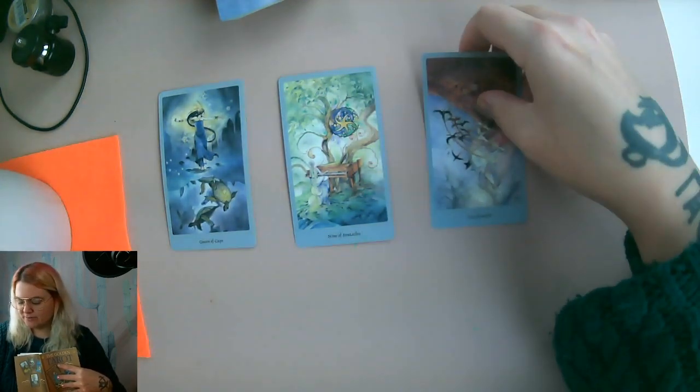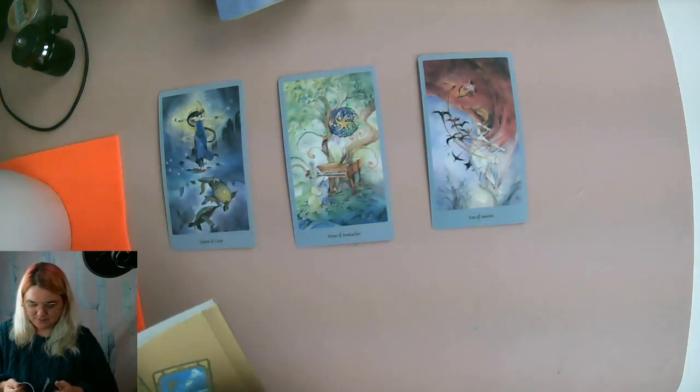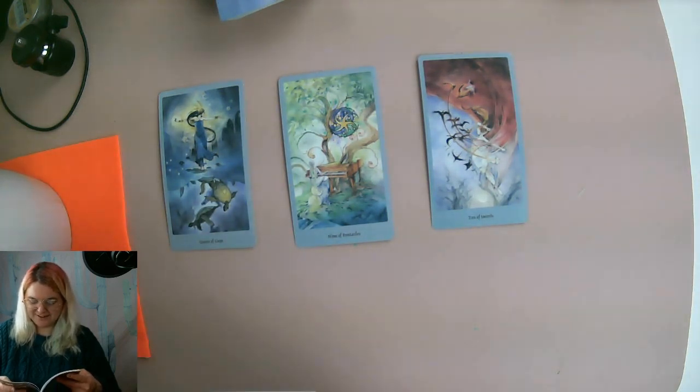And in the future, the 10 of Swords. Oh, look. Ace of Swords. 5, 6, 7, 9, 10. Okay. Endings. Oh, no.